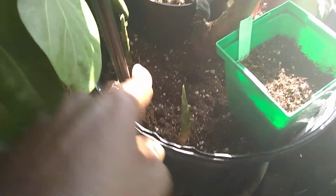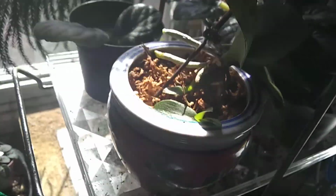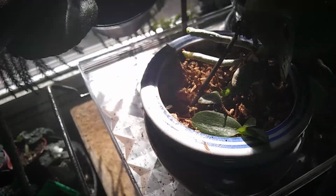And over here, I have some ginger that I planted in with this Norfolk Island pine. But something's been digging a hole here. It's like, what? Anyway, I don't know what to do about it. So my husband's like, he's gonna get me some traps.